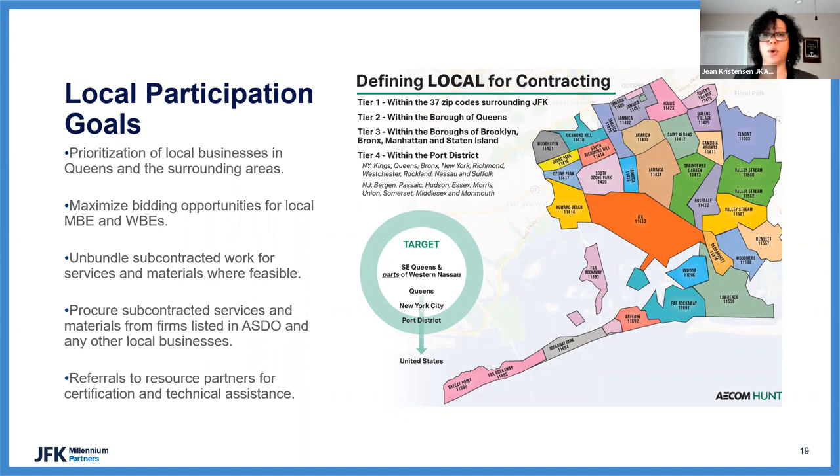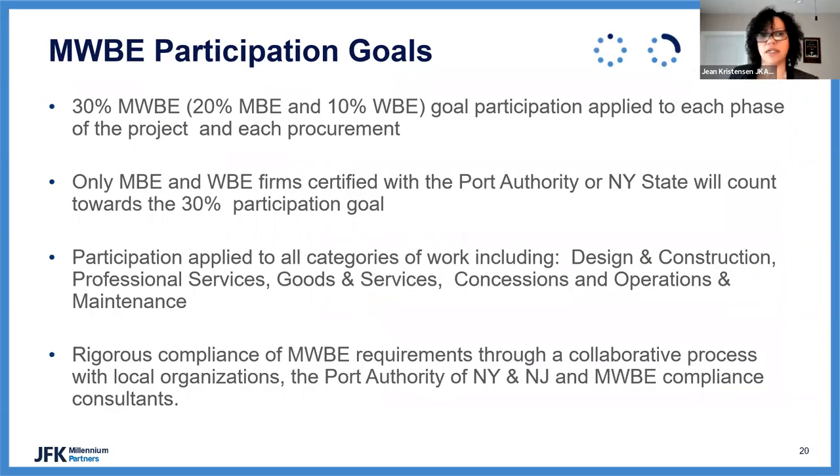We are working with local partners such as the Queen's Chamber. So you will continue to hear from us. You will continue to see us out in the community. We've got other events that are coming up locally, both in person and virtual. We also intend to provide support and technical assistance to firms that have questions or need additional support. Again, I just wanted to highlight how the minority and women participation goals are looked at, and this is coming straight from the governor's office.